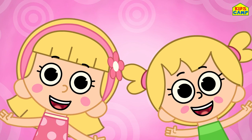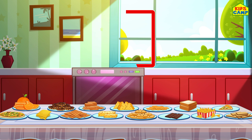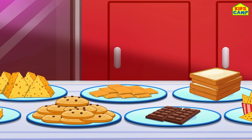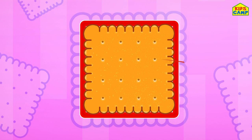Yay! What's the next shape? A square! Can you find a square, kids? What food is in the shape of a square? That's right! A cracker! Yummy! That's the shape of a square!